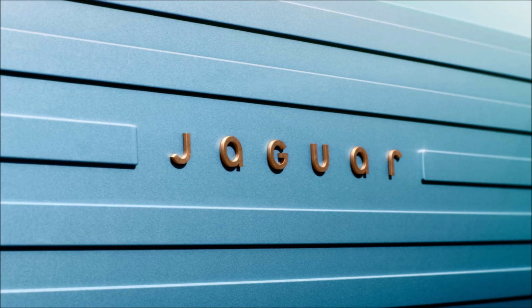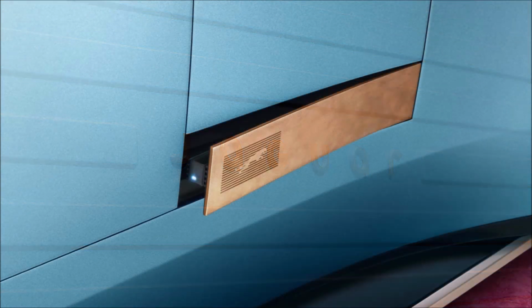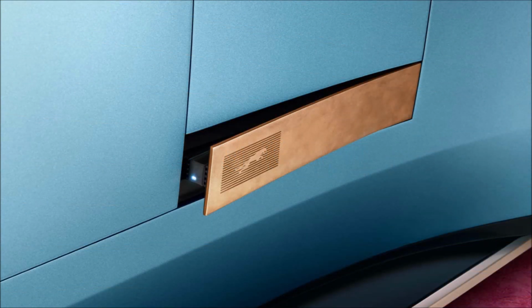Now, there are also obvious hints of Range Rover in the design. It actually looks also like a Cybertruck and a Rolls-Royce Spectre. There's a lot going on here.